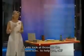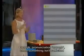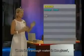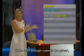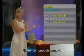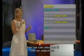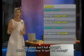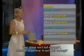Let's look at those on the screen now to help you, okay? Enough, pronunciation, enough, when something isn't sufficient. There isn't enough water in the glass. There isn't enough money. Then we can also use it with an adjective. The glass isn't full enough. After an adjective, it isn't full enough.